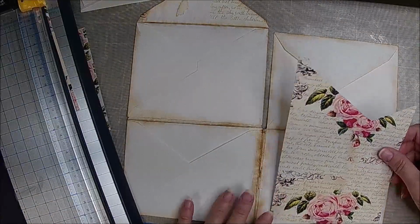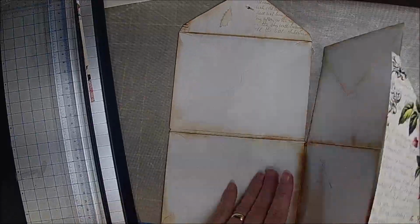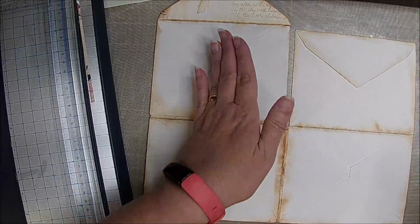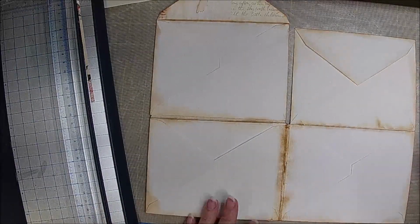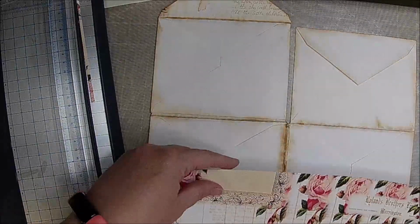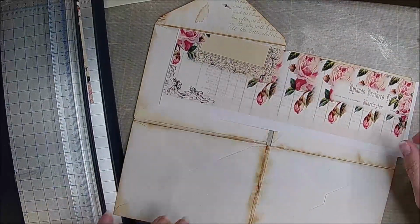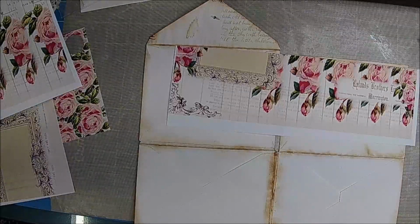Okay, again, these are from Tina over at Shabby Dabby Doodah. And what do we have? Look, we did all the back, so that's kind of cool. This one, I'm just going to do everything going up, because when it's all open, that's what we're going to see. So again, I'm using her digitals. And on this one, I think I'm just going to use whatever I think will fit to decorate.